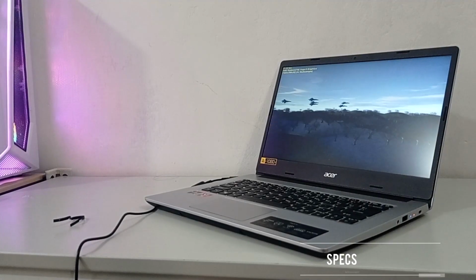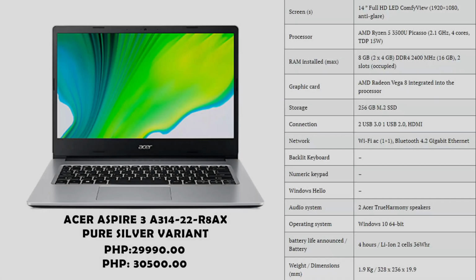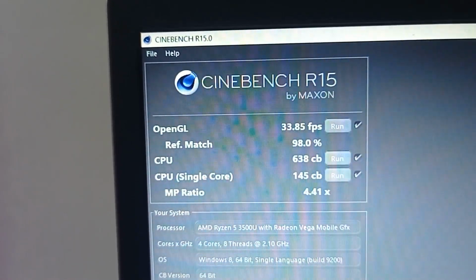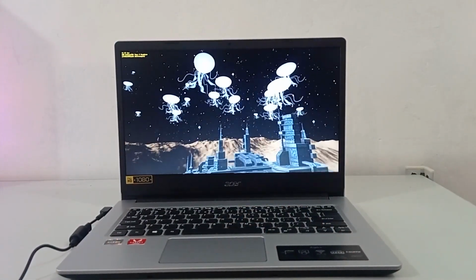This one uses the Ryzen 5 3500U with 4GB of RAM, a 128GB NVMe SSD paired with a 1TB hard drive, and the Vega 8 graphics. It's really great when it comes to performance, even for basic productivity and Word documents. With some slight gaming, this one doesn't break the bank.